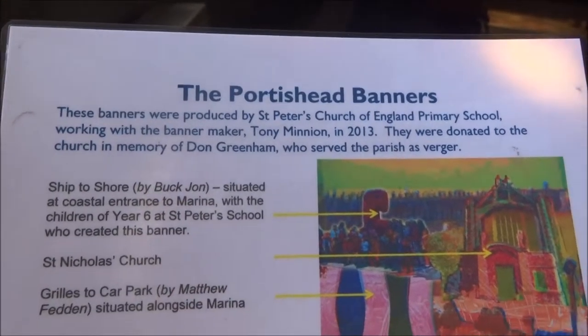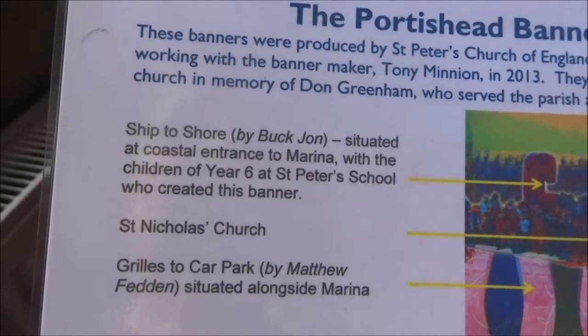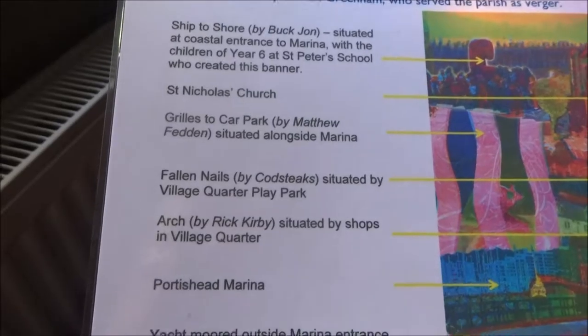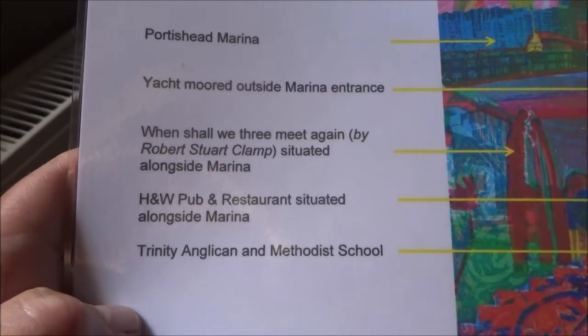The Portishead banners. These banners were produced by St. Peter's Church of England Primary School, working with the banner maker Tom Minion in 2013. They were donated to the church in memory of Don Greenham, who served the parish as verger.